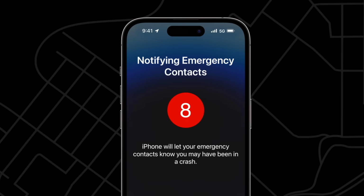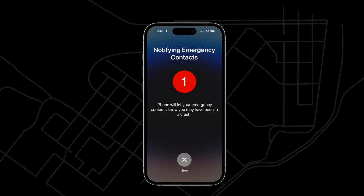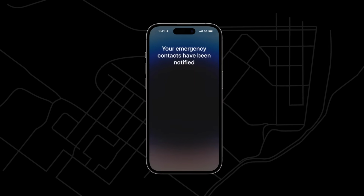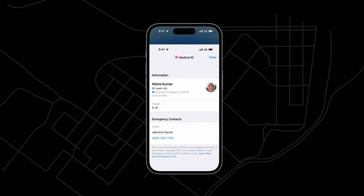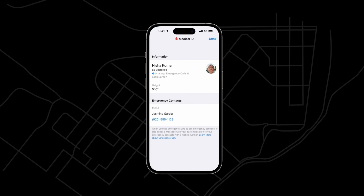After the call completes, if you have emergency contacts set up on your device, they will be notified of the crash after a 10-second countdown. Or you can tap Stop before the countdown ends. If you configured medical ID, a slider will appear on your lock screen to quickly access that information.